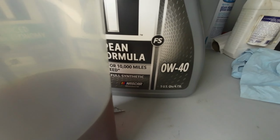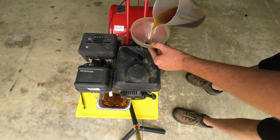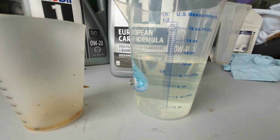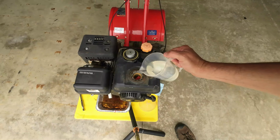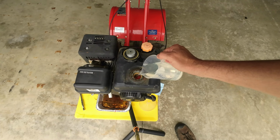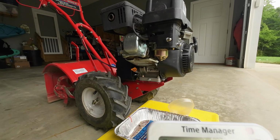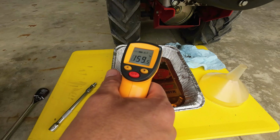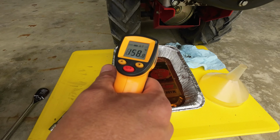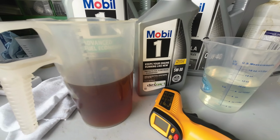Next, 0W-40. And another 10 ounces. And lastly, the 5W-30.